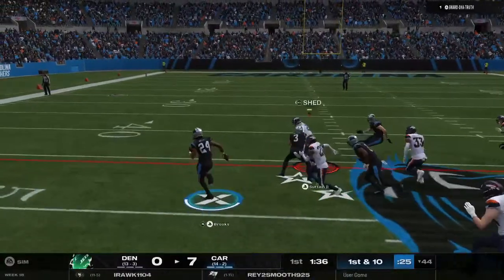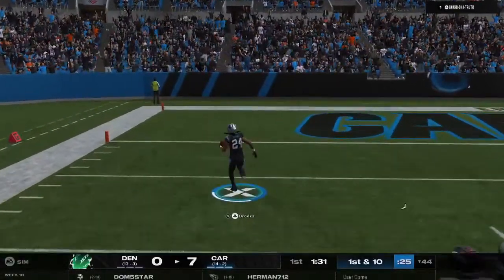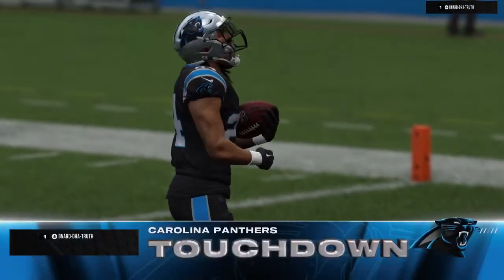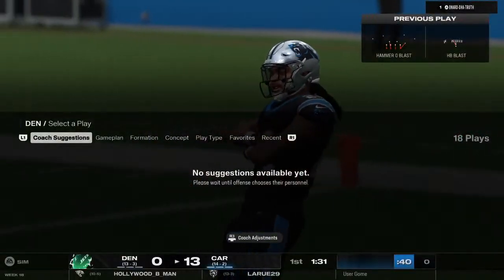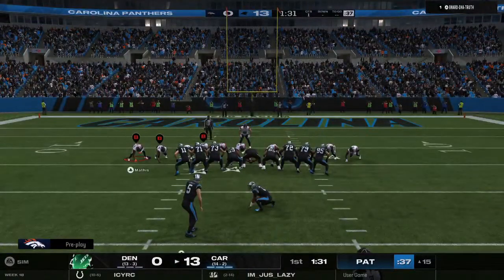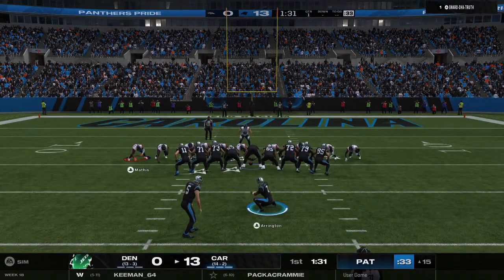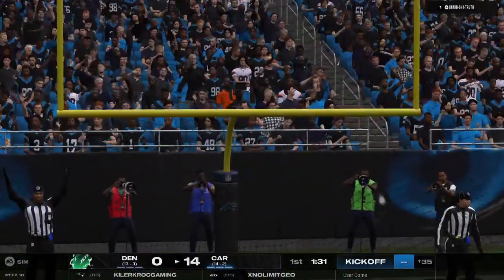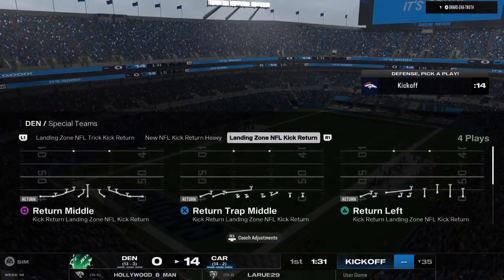On the give, it's Brooks. Has a hole left, room to run. To the house, touchdown, Carolina! The Panthers pull out in front further, 13-zip. It's a Jonathan Brooks touchdown. They'll set up here for the point after. The point after splits the uprights. And the Panthers drive out to an early 14-0 lead.